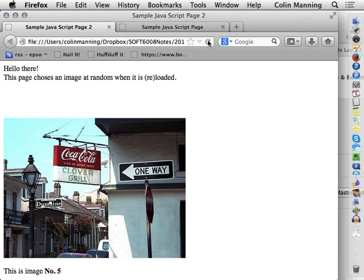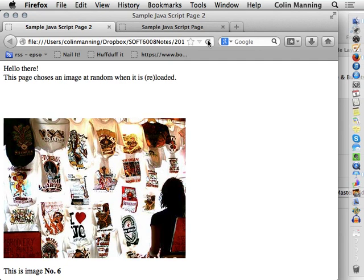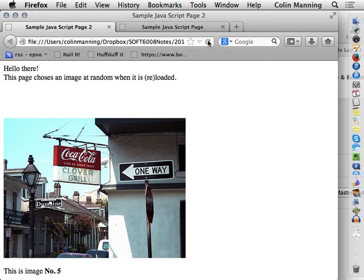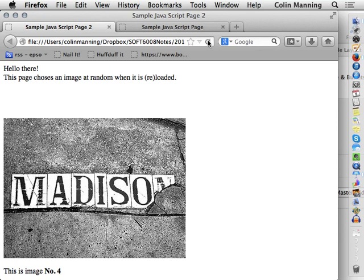So I'll put that code on the blog and you can go have a look at it. Every time the page loads, you see a different thing. Any questions?